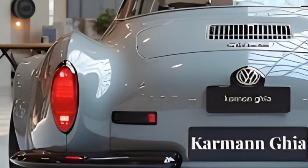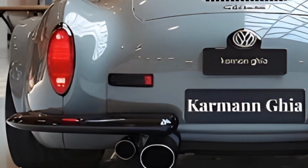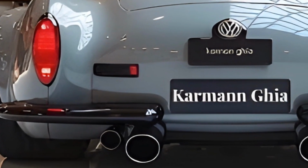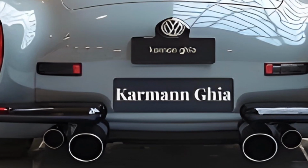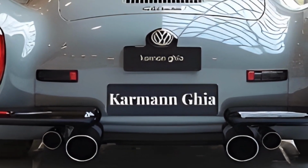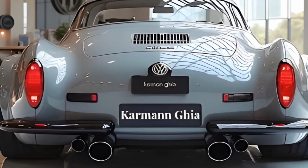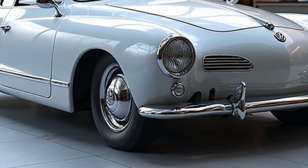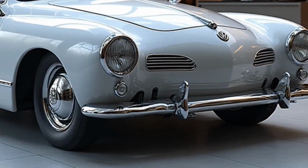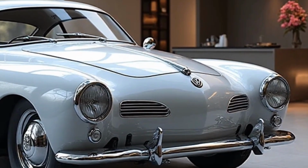The 2026 Karmann Ghia sits on Volkswagen's latest EV platform, the same modular system that underpins their electric lineup. In the base trim, you get a single-motor rear-wheel drive setup that produces around 240 horsepower, offering smooth, instant torque and brisk acceleration. But step up to the dual-motor all-wheel drive model, and you're looking at nearly 400 horsepower with a 0 to 60 mph time of around 4.2 seconds.